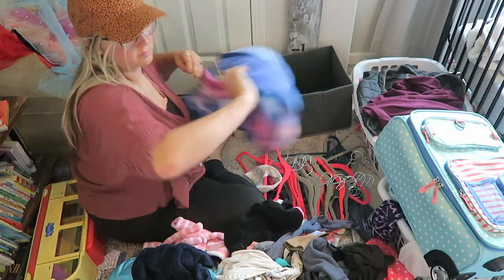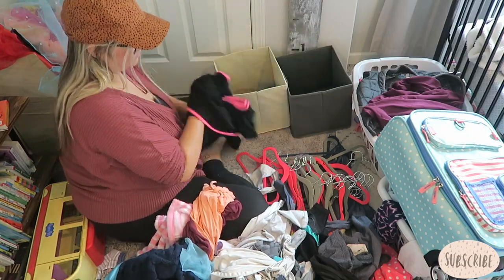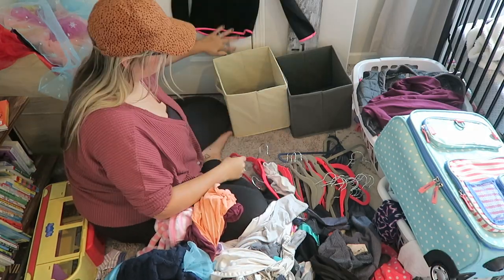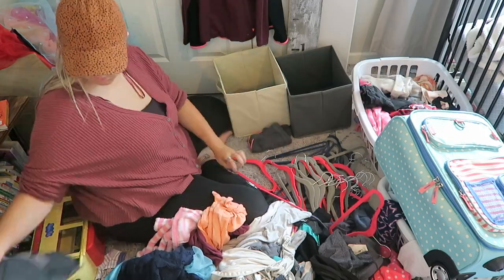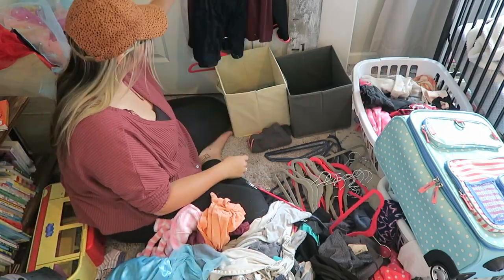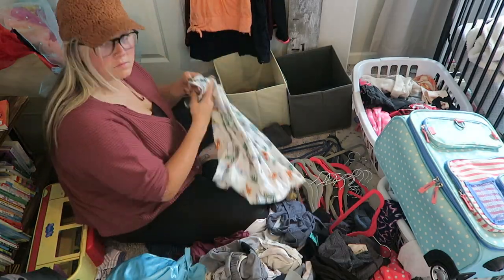Hi guys, like I said, doing a deep clean of the kids' bedroom today. Oh my goodness, it was so bad. I've been putting this off for a while. I usually clean their room about once a week. I just feel like I'm constantly cleaning this room, deep cleaning this room. So I always put it on the back of my list because I get sick of doing it.